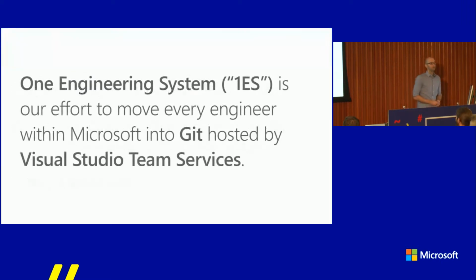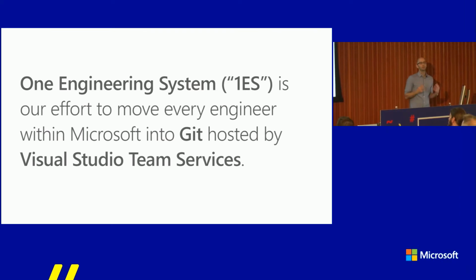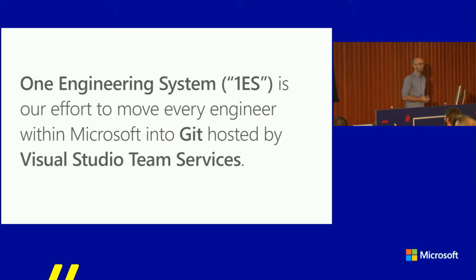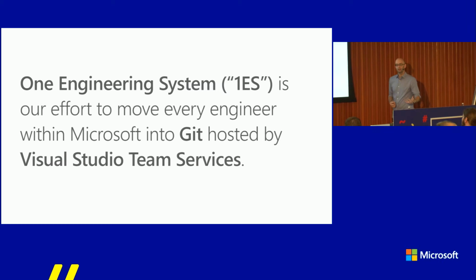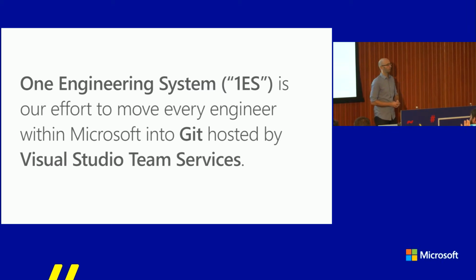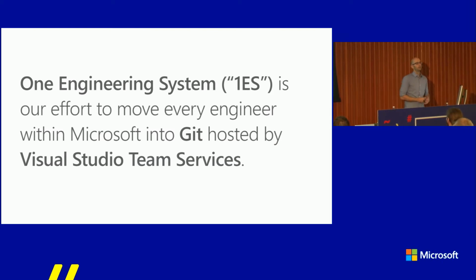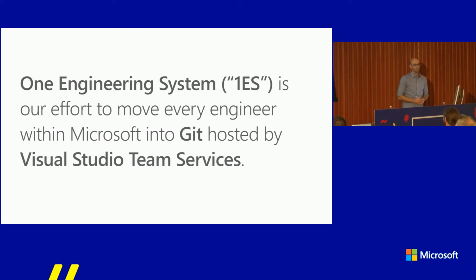See, within Microsoft, we're undertaking what we call one engineering system. And the goal of one engineering system is to move all the engineers in the company into a best-of-breed set of technologies hosted in Visual Studio Team Services. So we're moving them into the work item tracking in VSTS, we're moving them into Git for their version control, and then the CI and CD pipeline hosted by Visual Studio Team Services.